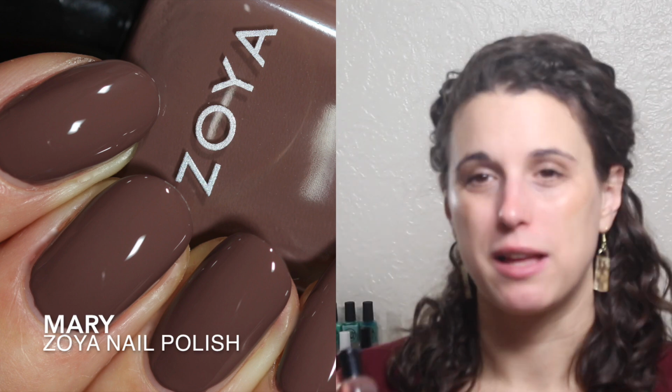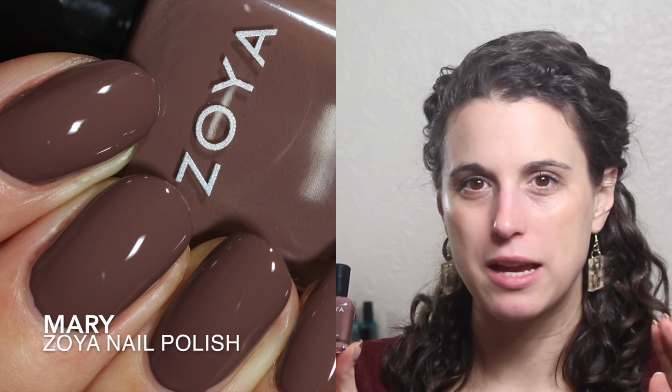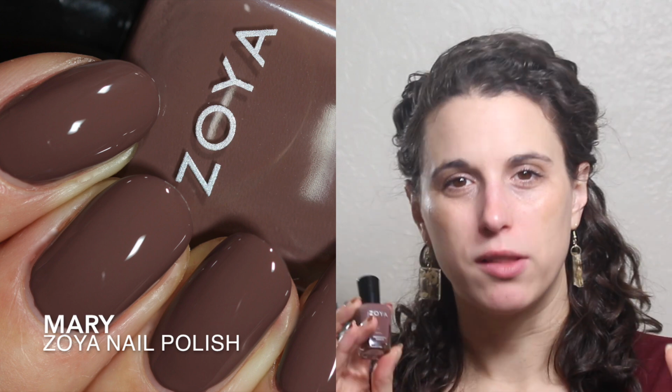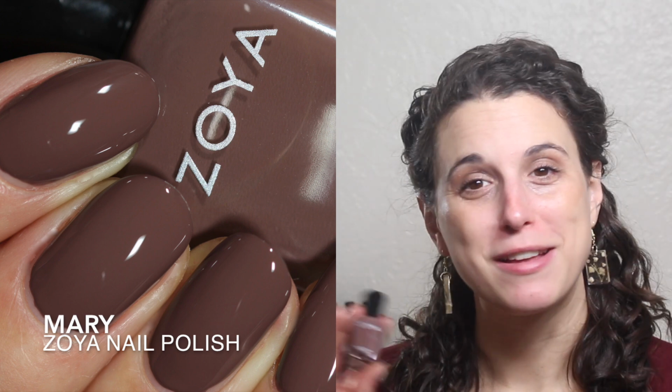I really enjoyed this. I love these. This whole range of shades for me is just stunning. I love it on my nails. It's got a little brown with a little bit of something else in it. I think they're beautiful, and Mary is no exception.